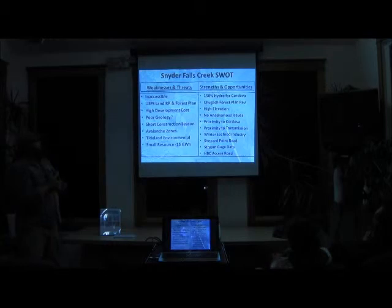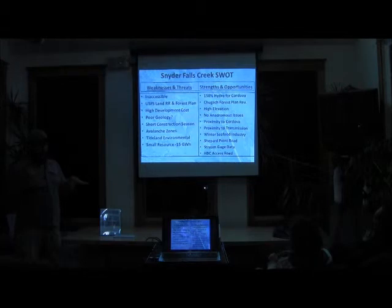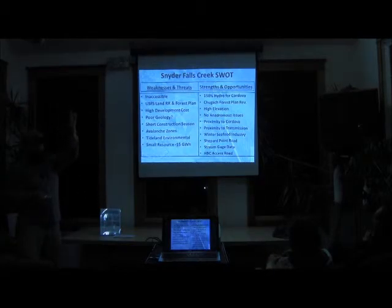Just looking at some of the strengths and weaknesses. Some of the weaknesses: inaccessible. Right now there's no road there, so if we tried to build, like I said, it would be working on tidal land, which has a whole slew of issues with permitting as far as setting up batch plants. At the bottom of that creek, we'd have to set up a concrete batch plant and then helicopter concrete up, and it would be a big mess.